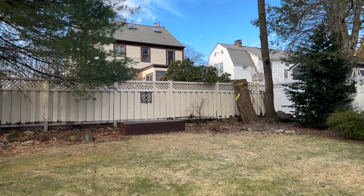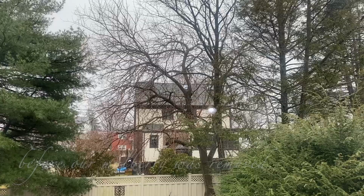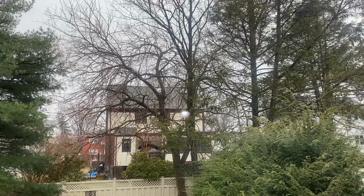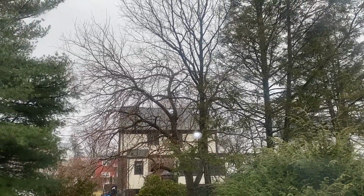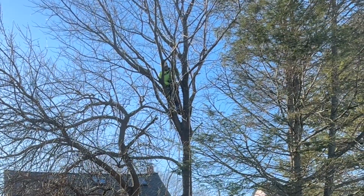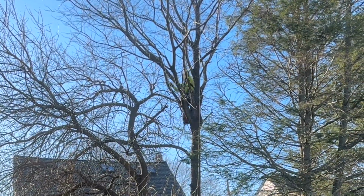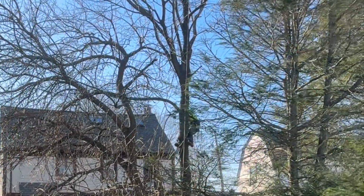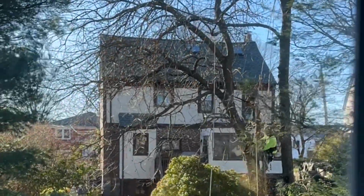And I am going to give you a quick segment on how the mulberry tree was taken down about a month or two ago. So this is how it used to look in this back fence area with the huge mulberry. Unfortunately, there was a large crack in the back portion of the mulberry trunk, so we had to have it removed. So this is the professional tree arborists that came in and did the work for us.